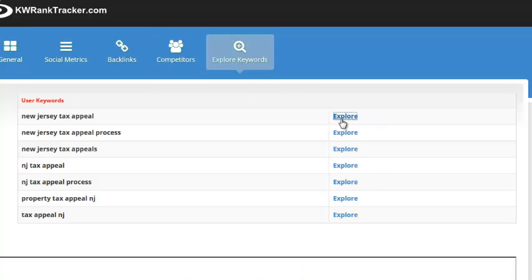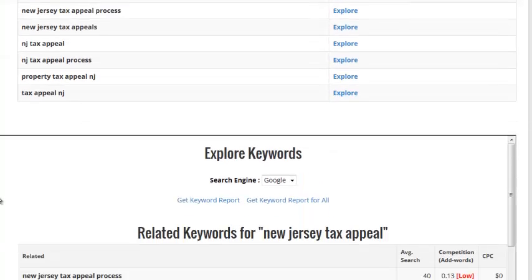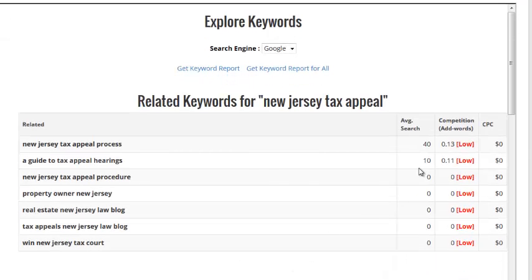Okay, explore keywords is really cool as well, and the reason behind it is because you get other related keywords that you could target. So for example, New Jersey tax appeal process, it's only got an average search volume of 40, but it's worth putting out a post about it, because not only could you get up there and start ranking and getting some more visitors, but you're also showing Google relevancy for your main keywords. So that's something to take away, guys.